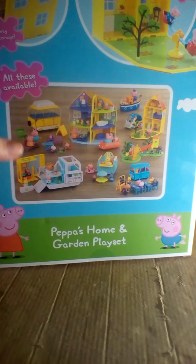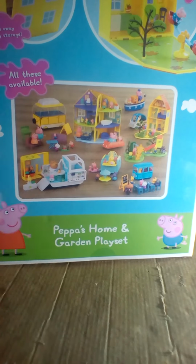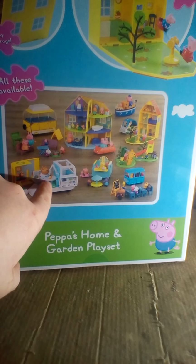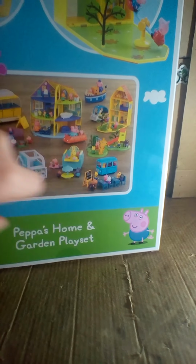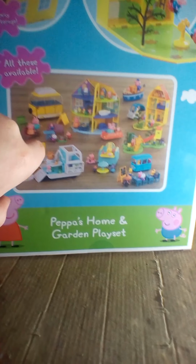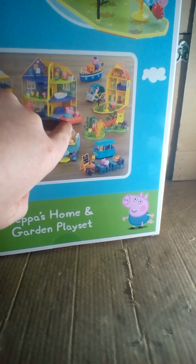We have most of these sets that we're going to open. So here's the house. No, it's not that. Here's the house set that we have. And this is the doctor set. We got the classroom set. Have you seen that video, guys? And then the camper van set, I really hope to get. We also have that car set.